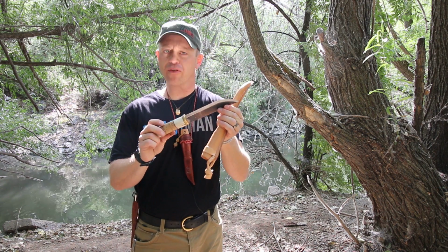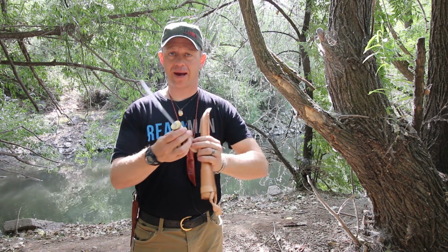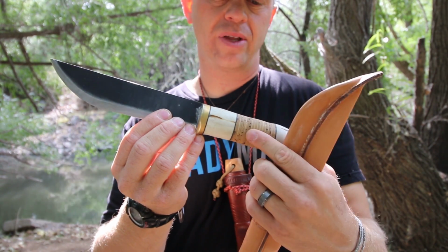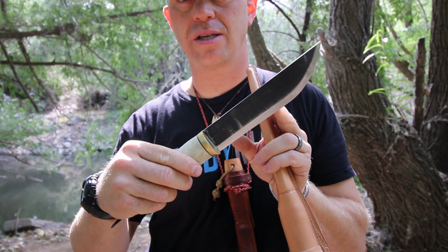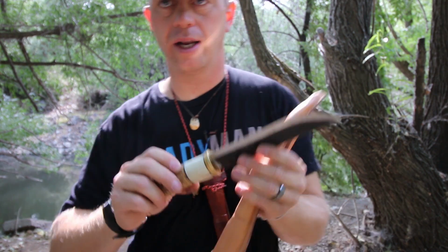So a friend of mine named Harry England, who makes these custom from scratch, made this puppy right here. He made this out of antler from a reindeer, birch rings and more antler, and then a nice big high carbon steel, not stainless. So a big high carbon blade.